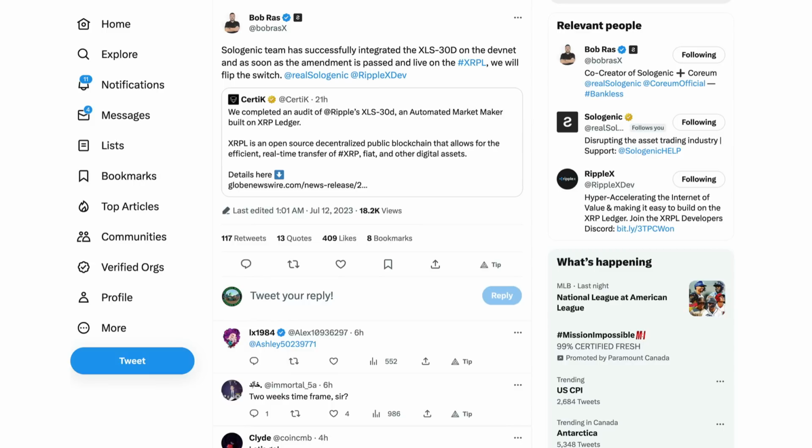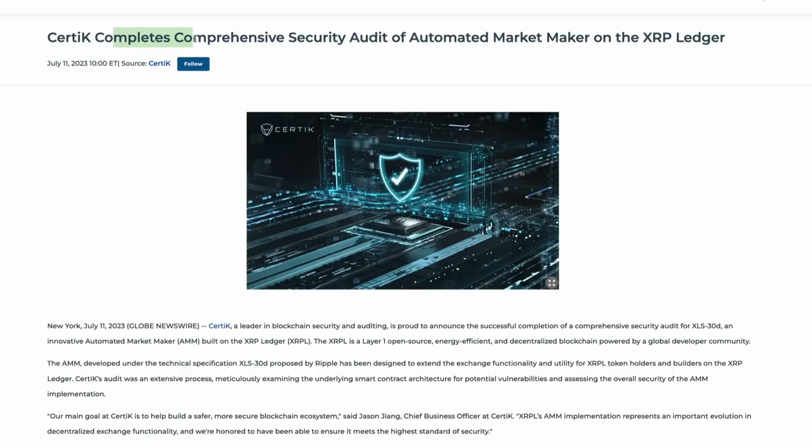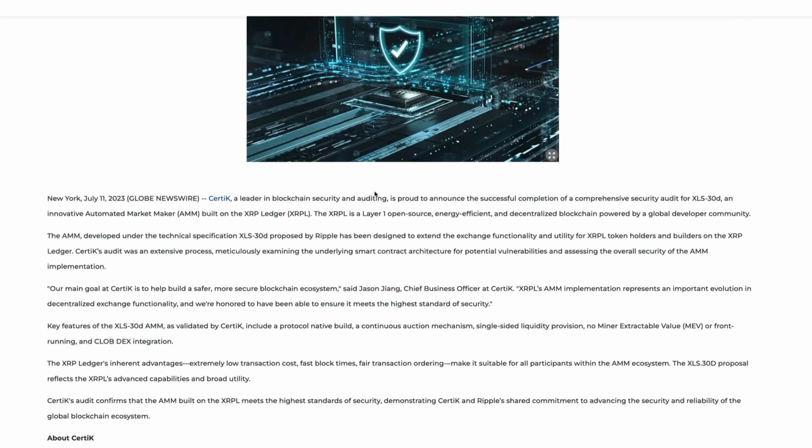Bob Rass here posting this. The Sologenic team has successfully integrated XLS 30D onto the DevNet, and as soon as the amendment is passed and live on the XRP ledger, we will flip the switch. This is in regards to CertiK's completion of a comprehensive security audit for automated market makers on the XRP ledger. They just posted this, guys.